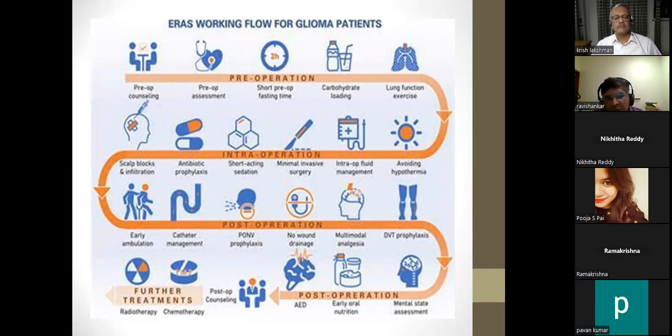Now, once the patient reaches the OT, we avoid hypothermia, give appropriate fluid management, and resort to minimally invasive surgery. We give short-acting sedation, antibiotic prophylaxis 60 minutes before the incision, and, like Sir said, surgical site infiltration or port site infiltration. Post-operatively, we ambulate the patient early. We remove the catheter once the need is done. Post-operative nausea and vomiting prophylaxis. Avoid wound drainage if not necessary. Multimodal approach of analgesia, DVT prophylaxis, and early nutrition.